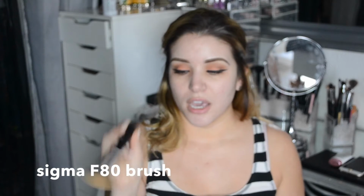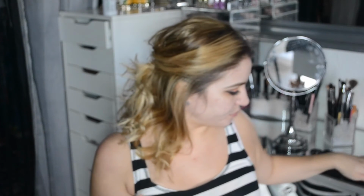Okay, so for the foundation, I have a brush that I use, and this is the Sigma Flat Kabuki. It's the F80 brush, and this is what I apply it with. Since it comes out of a tube, that's the only thing I don't like, the packaging. I wish it came in a pump, but I don't know, for like 12 bucks you should get it in a pump at least. So I just apply it onto my brush. I go in little by little, and then I just start buffing it in.